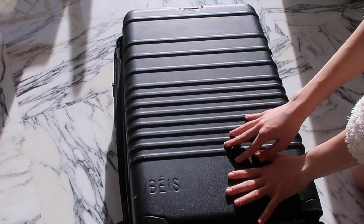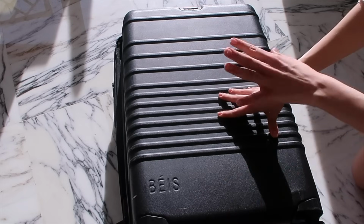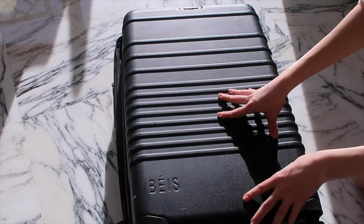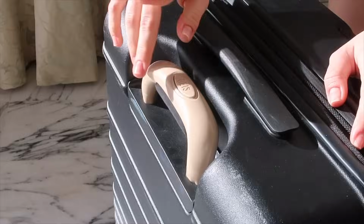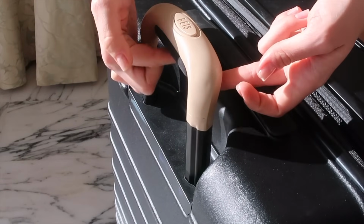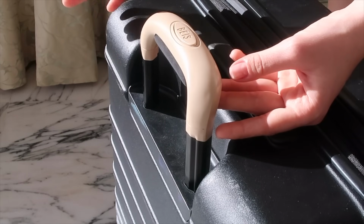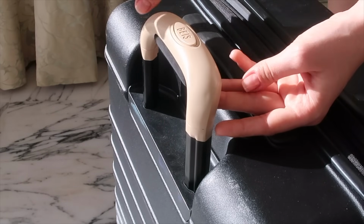I got them a year and a half ago maybe, and the wheels are phenomenal. You can go through airports very effortlessly. They glide so well. Another thing that I love about these suitcases is this handle. It has a little cushion underneath. Even though I don't think these cushions are necessary, they definitely elevate the whole experience.